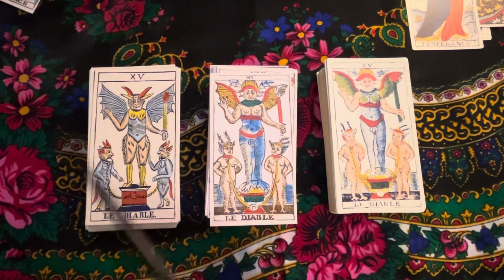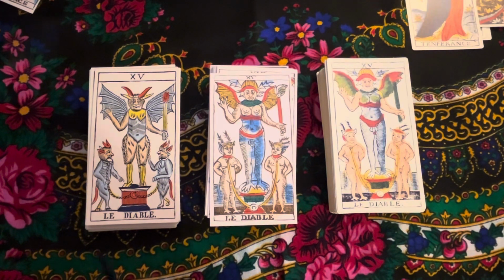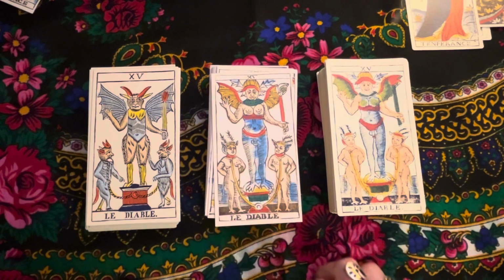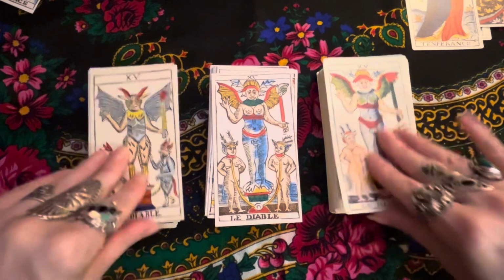And then I just love this little devil with his cute little hams. He's got the furry pantaloons. So cute. And his face, he's just not menacing at all. It's the fun Devil card. These little faces. Okay.